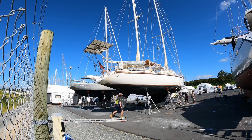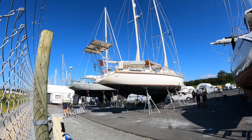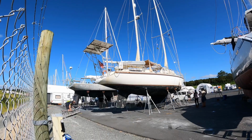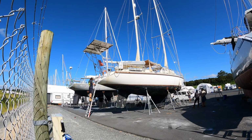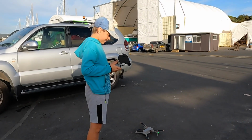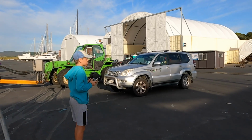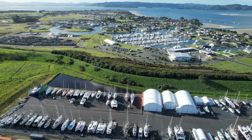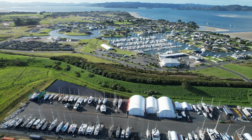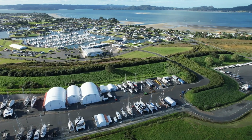Our boat is then supported on chocks in a space where we will work on her for the next few weeks. This has to be one of the cleanest boatyards we have ever been to.